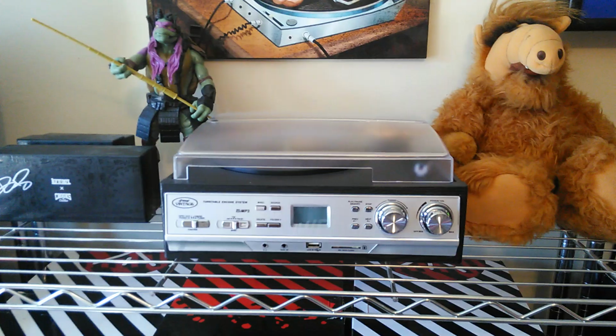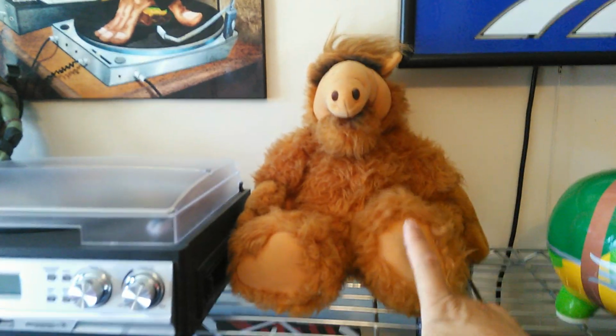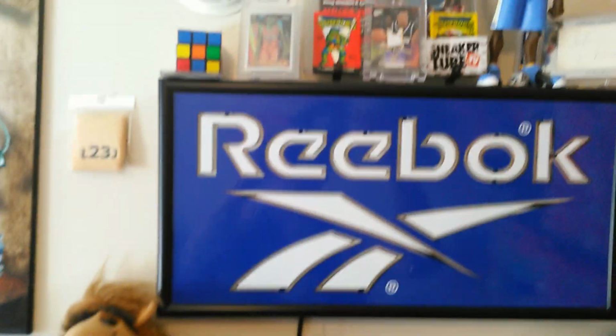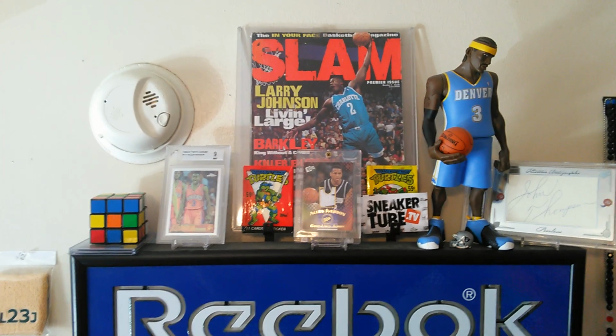My vinyl player, Alf, my 1986 original Alf. My brother got this for me. My big Reebok displayed heavy duty. It actually lights up. Let me see if it still does. Oh yeah. And up here, the first Slam magazine, issue number one.